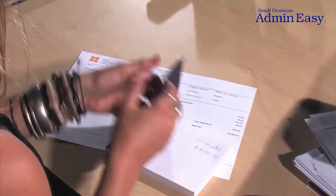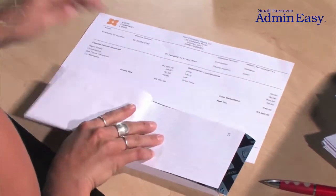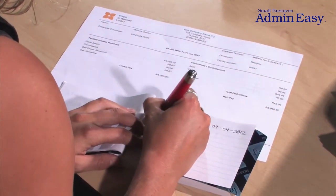You should also keep proof that you actually paid out the salaries. If you pay a staff member in cash, then it's important they sign a slip as proof that they've received the cash. You could use your duplicate book for this. If you transfer the money directly into their bank account, then file the deposit slip or payment confirmation sheet as proof.